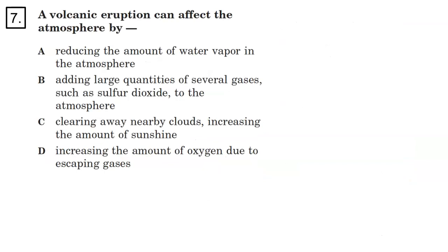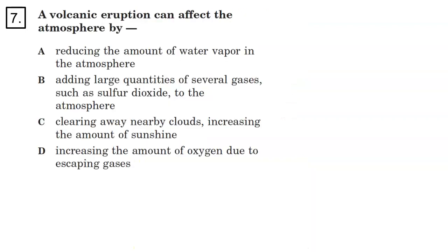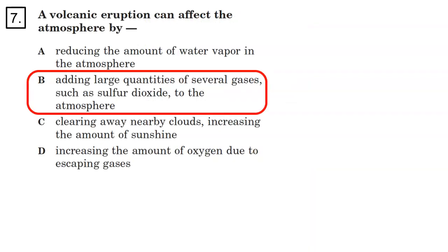Number 7, a volcanic eruption can affect the atmosphere by doing what? Well, it's going to release clouds of hot ash and gas and rock fragments in that explosion. So that includes large quantities of gases into the atmosphere, such as sulfur dioxide.